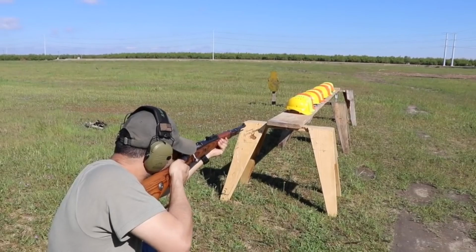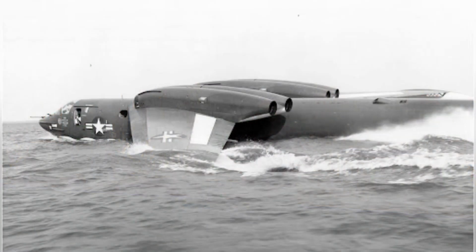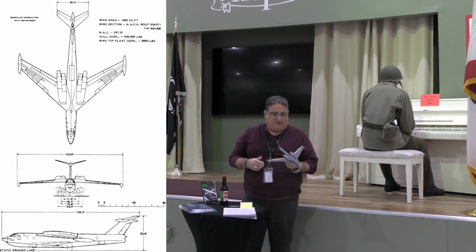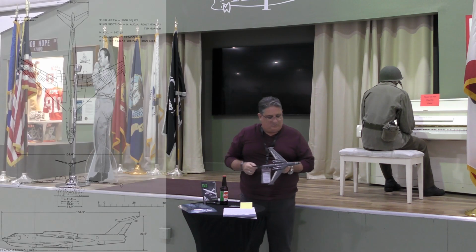1, 2, 3, fire! So today we're jumping off with the Martin P6M Seamaster, not to be confused with the Seamaster. I will throw up a plan view. Greg can throw up a plan view at home. Now, on this model, by the way, the top of the tail is missing. It suffered a little battle damage. And for you eagle-eyed viewers at home that say, hey, that tail's not right, we're going to talk about this tail later in the segment as well.